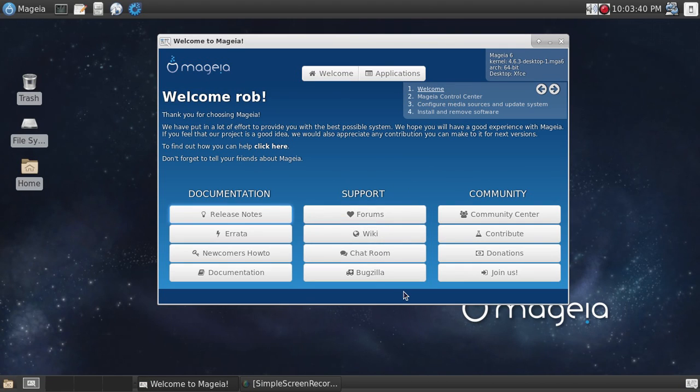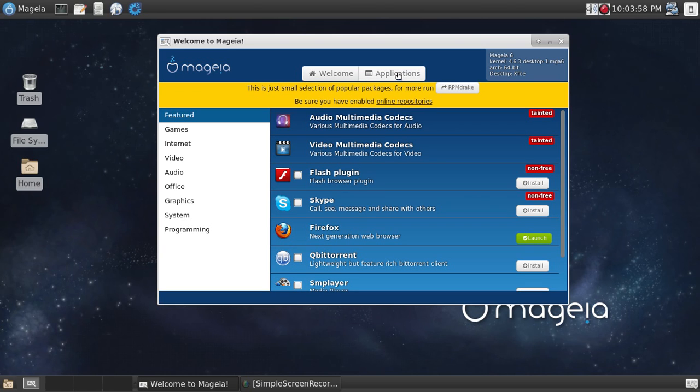Forums, wiki, chat room. So again, I've spent some time looking at the forums, the wiki, and I'm kind of impressed there with the amount of involvement going on behind this distro. It's good to see. Community center. So what I missed here was applications. So this says this is just a small selection of popular packages, for more run RPM Drake, which is their software manager. Be sure you have enabled online repositories.